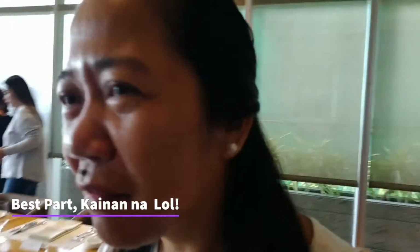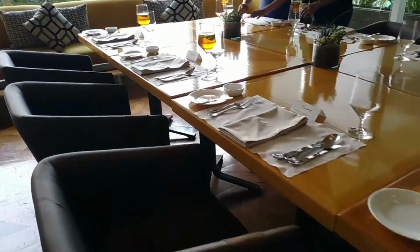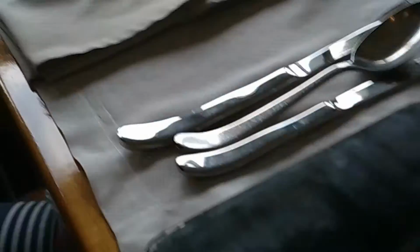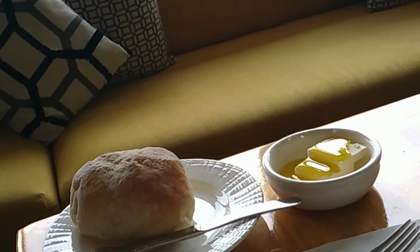I want the unlimited gin tonic. I will go here on Wednesday, my gin bar. Okay, sige. Nabusog na siya. Nawala na yung lamig ng aming drinks. Thank you. Thank you po.